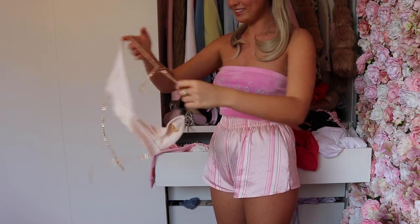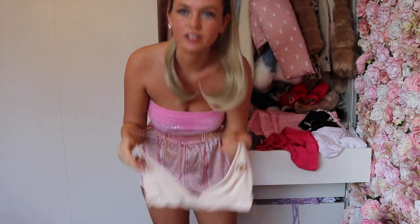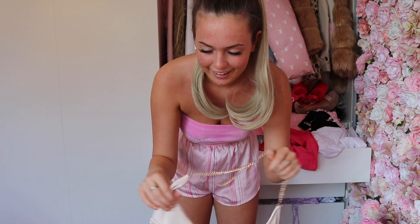Right. This O Dolls little bralette. Basically, I knew it wouldn't fit in a size 6 because obviously it is tiny, but I really wanted it for a picture and they only had it in either a 6 or a 14. So I was like, right, I'm going to go for 6. I managed to squeeze my boobs in it, but I can't wear this out. I'm gonna reorder in an 8 or even a 10 because no, the boobies were falling out.